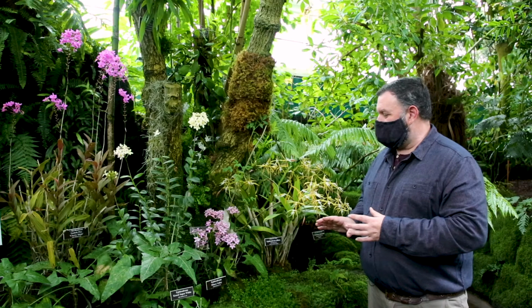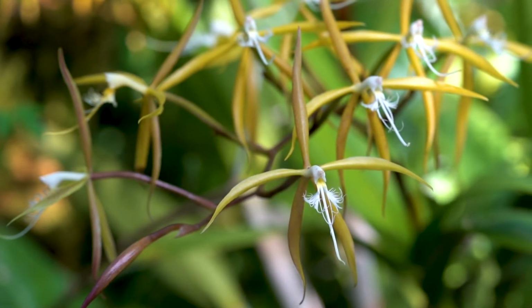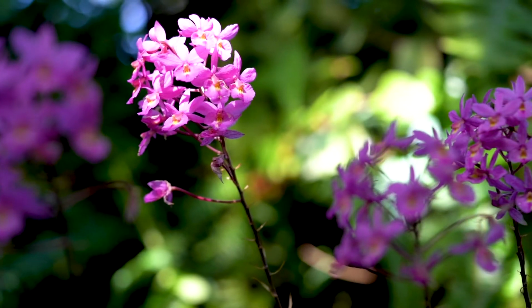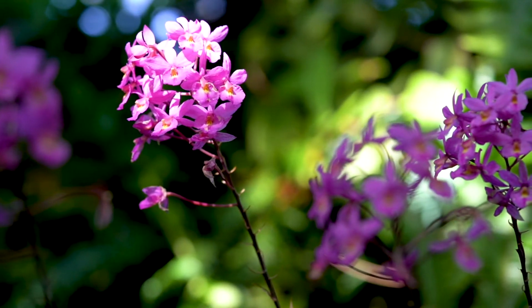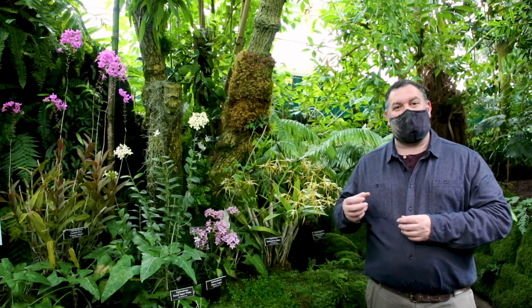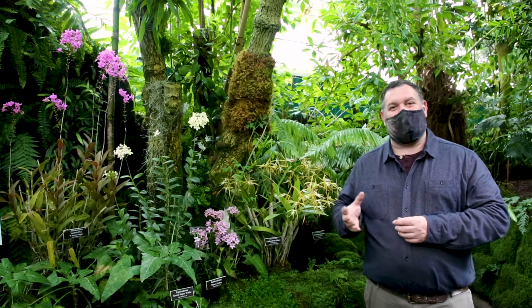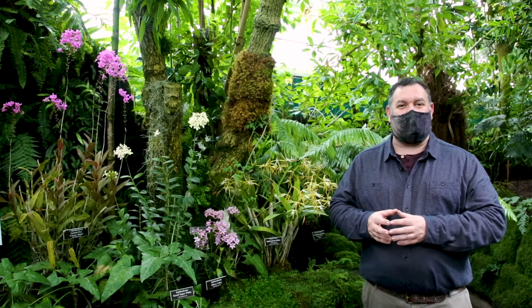They have a huge range of size and shape, some like this Epidendrum ciliare with this fringed lip, or labellum, and others like these reed-stem epidendrums that have these long, tall, reed-like stems. The name Epidendrum comes from the word epi, meaning upon, and dendro, meaning tree, which refers to the epiphytic habit of many of these plants, and was one of the first orchid genera described in the tropics.